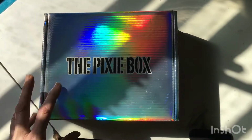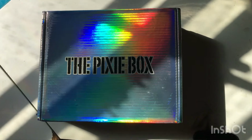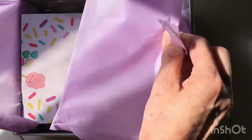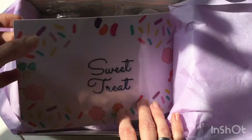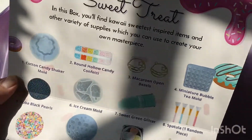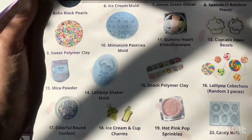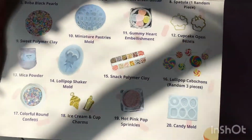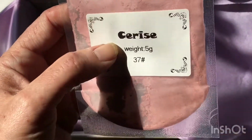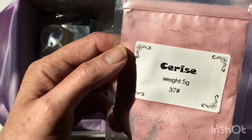So, what do we have today? I forgot what the thing was supposed to be. It feels full. Oh, sweet. That's right. Okay, so let's see what we got. Cerise. That's new. Mica powder. I think you only get one. That's a color I haven't seen before.